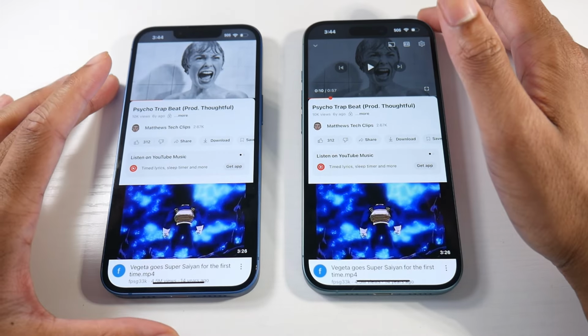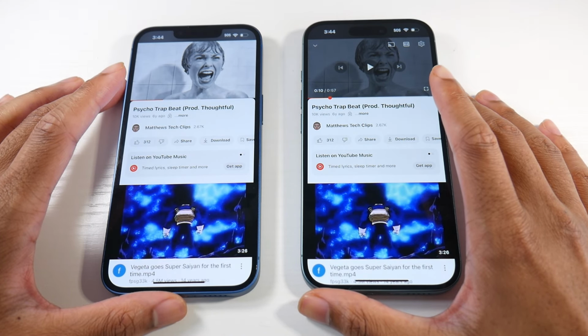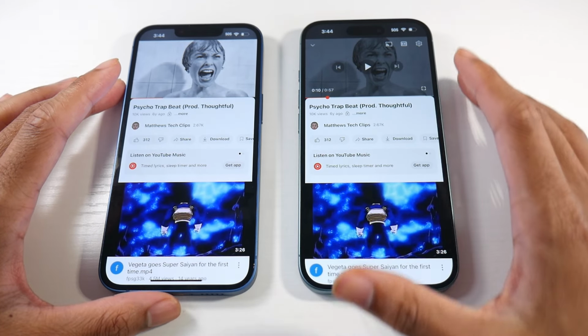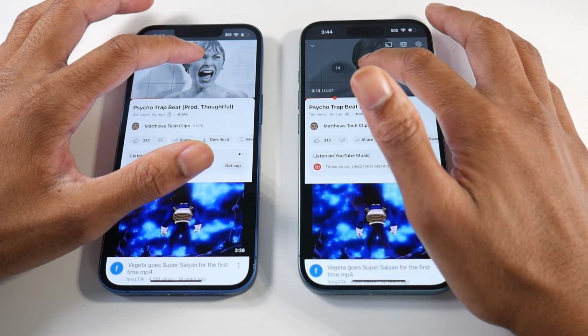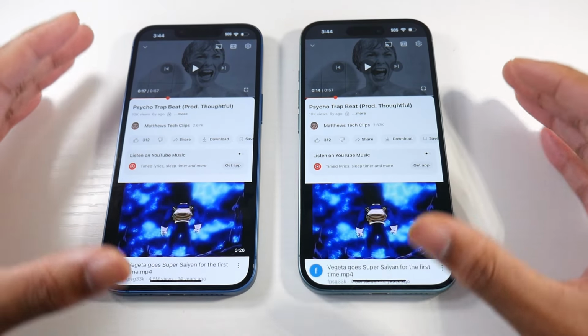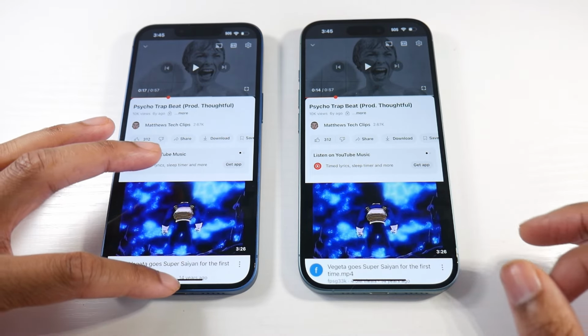So this is an excellent sounding speaker on the 16. It is noticeably louder. The bass hits much better. I think this is a really good upgrade for the speaker. I was really surprised by the speaker this year. It almost makes the 13 sound flat in comparison. So very good speaker upgrade.